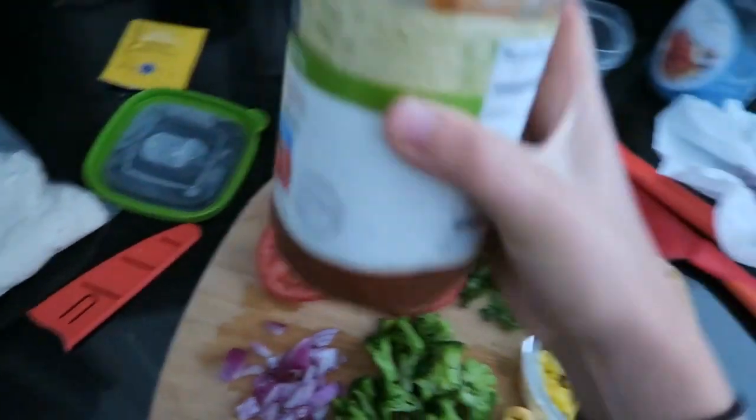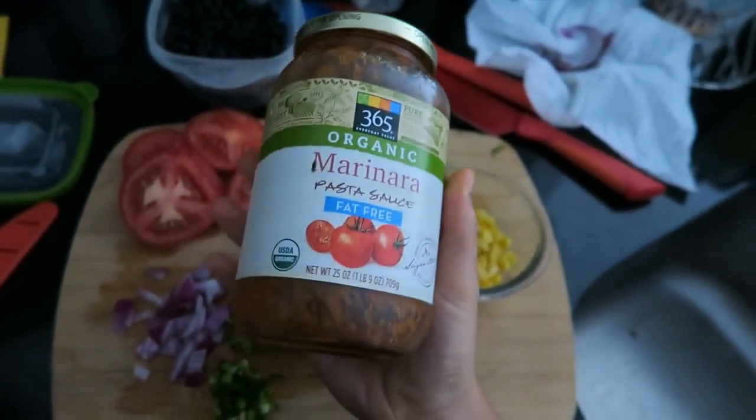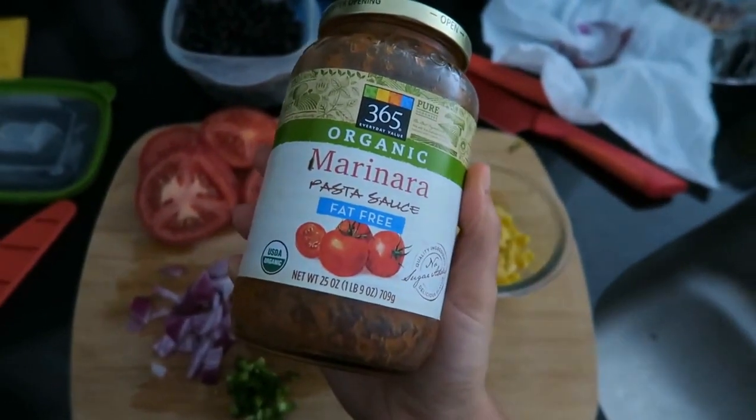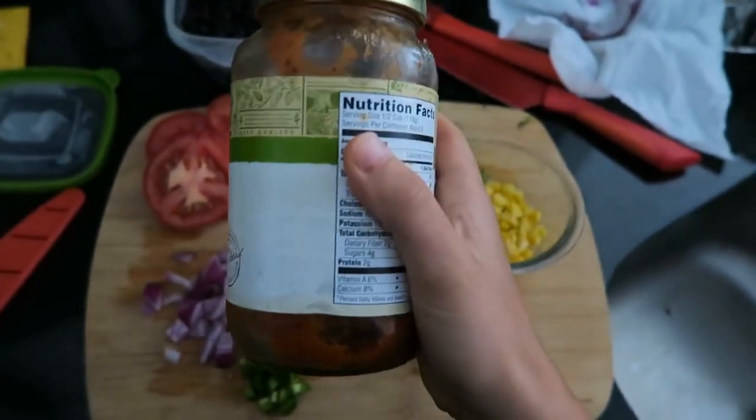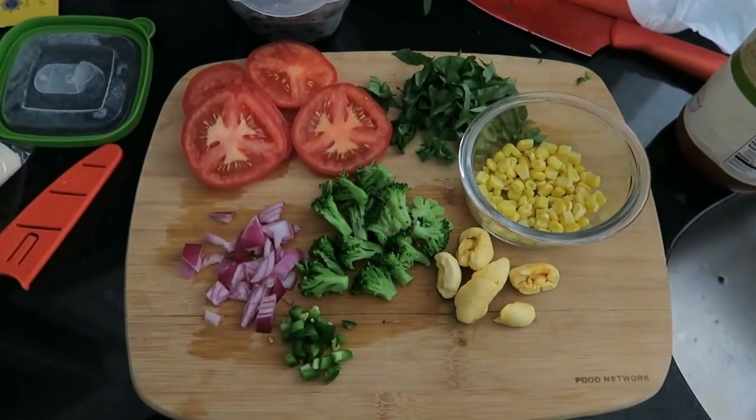And then I'm gonna be super lazy and not use a pizza sauce because I don't have one and I don't feel like making one. I'm just gonna use this marinara pasta sauce from Whole Foods. It has like basil in it. It's close enough to pizza sauce. But yeah, I will show you guys the pizza before I put it in.